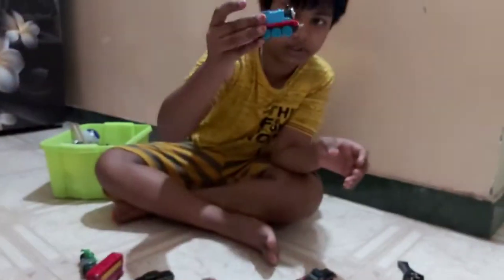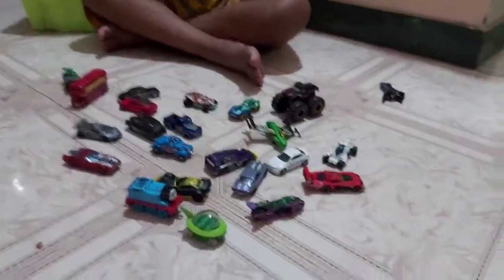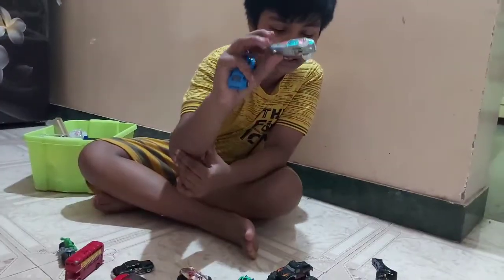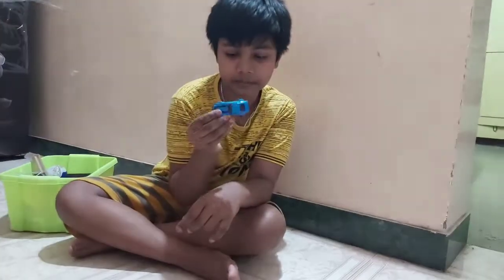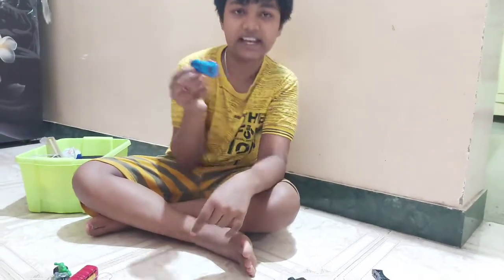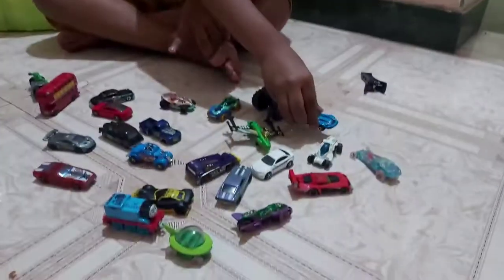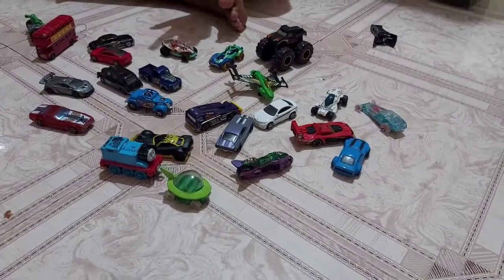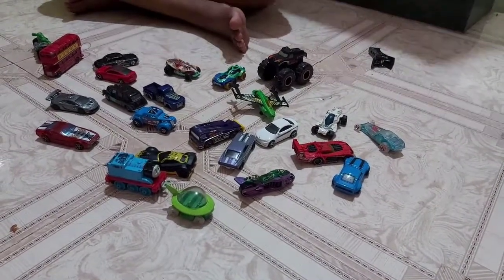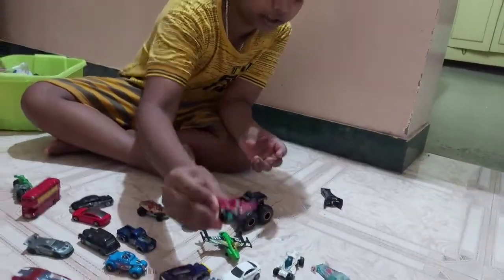And this is a Thomas train. And this is a glass car too. And this is a Nissan Fairy Lady car. And this is a Formula One racing car, number 2.